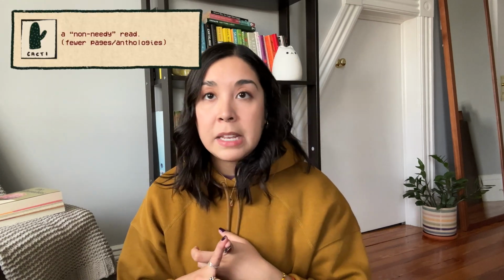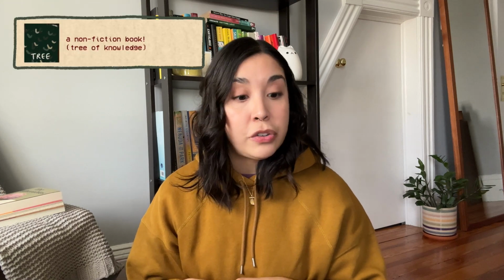The cacti space, which is a book that is short or an anthology. The lotus space, which is a book with disability representation. And the third space is the tree space, a book that's nonfiction. I'll be getting a copy of it from my library, and hopefully I will get to it. I remember Allie and Grace talking really highly about it, so I'm excited to read that one.